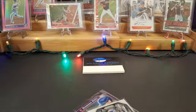13, 14, 15, 16. From Bowman Platinum, this is Pete Alonso. 17, 18, 19, 20, 1, 2, 3, 4, 5, 6. From Bowman Platinum, Francisco Lindor. And a pink Prizm, Brandon Bielek, rookie card from this year's Prizm Baseball.